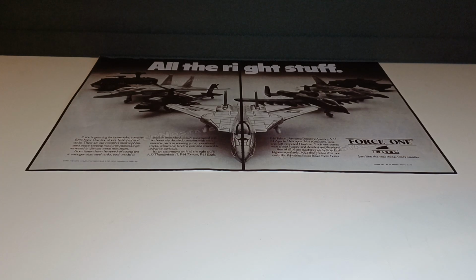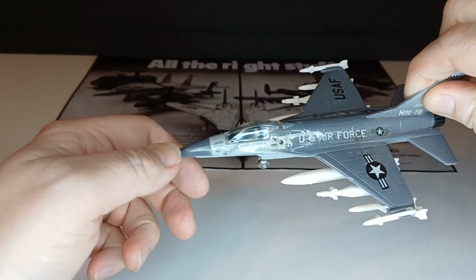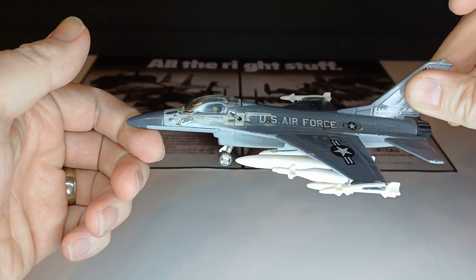So what I'm going to do, as that would end up being quite a long video, similar to my Matchbox Battle Kings one, is split this one into 2 parts. But rather than looking at the models in the order in which they were released by Ertl, I'm going to be looking at the individual aircraft types one at a time to show the different variants. So, without further ado, we have the F-16 Fighting Falcon.